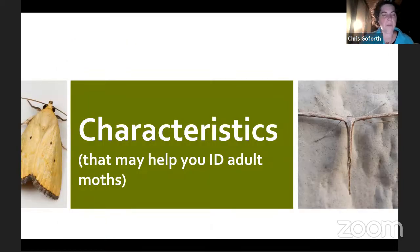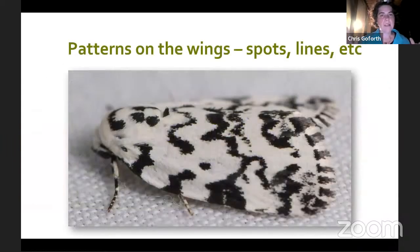Okay, I'm going to very quickly go over a few characteristics, if you want to ID adult moths, things to look for. One is the patterns on the wings, so any kind of spots, lines, just these patterns. Like this is a Hebrew moth. I love this moth. But they've got that standard pattern that all of them have.